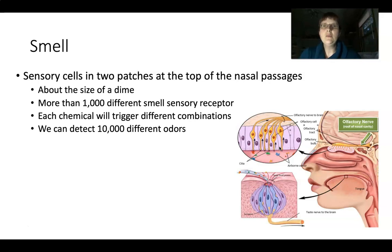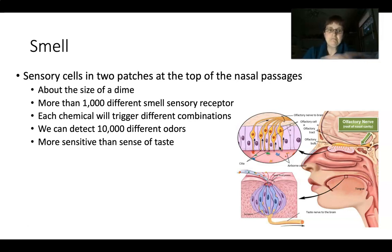And that sounds pretty impressive, right? Not bad. It is more sensitive than our sense of taste, right? I mean, we saw sense of taste, not very much going on there. We have those 5 basic tastes. And for our taste, we generally need to get quite a bit of the material in there to get it to work for our sense of taste.